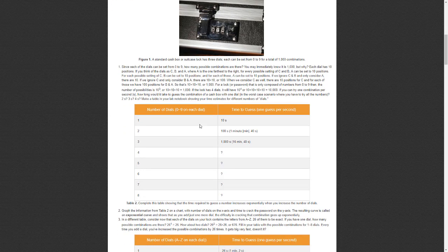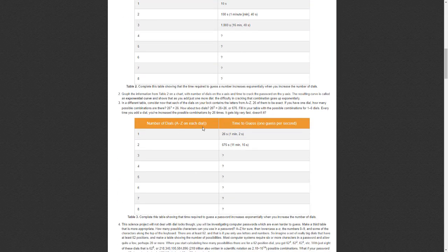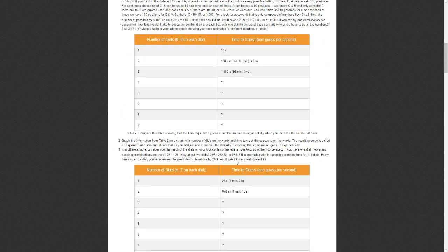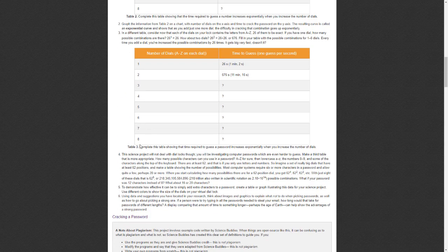Okay, here we have the table of the try number of digits and every try per minute. Here it says that we are going to do one guess per 10 seconds. And here it says the number of digits, like A to Z, like the number of numbers, and the time to guess of that. We have 2 tables. You can read here if you want. It's going to explain it better.